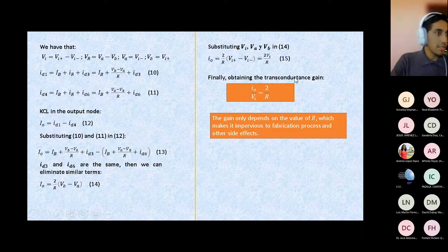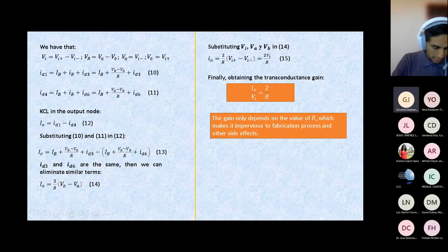We can obtain the transconductance gain of the OTA, and we can see it's the same as the previous circuit. So that's a pro for this circuit, because it also depends on the value of R. Sorry for interrupting, but you have 2 minutes left to finish. Okay, thank you. So yeah, it's impervious to the fabrication process and other side effects.